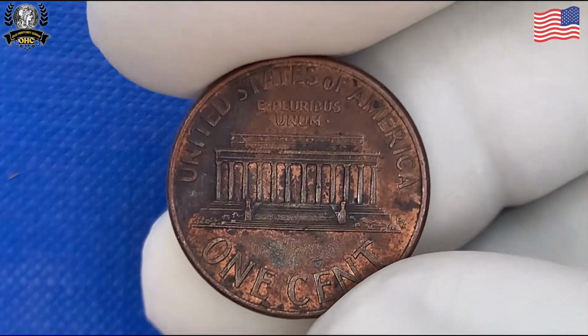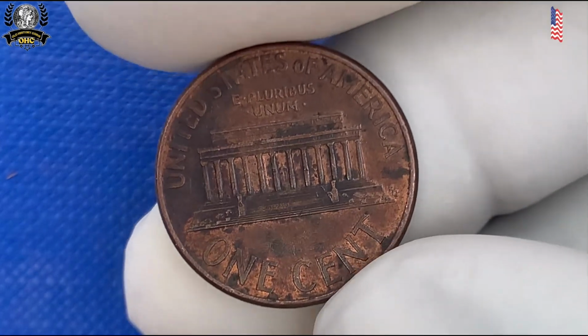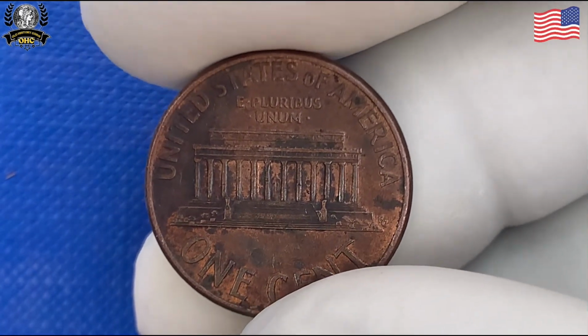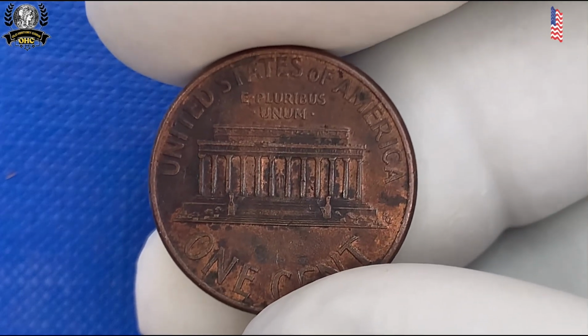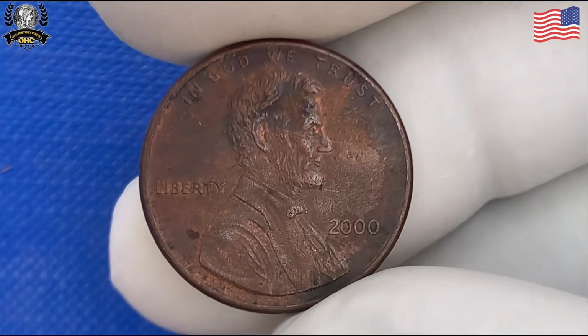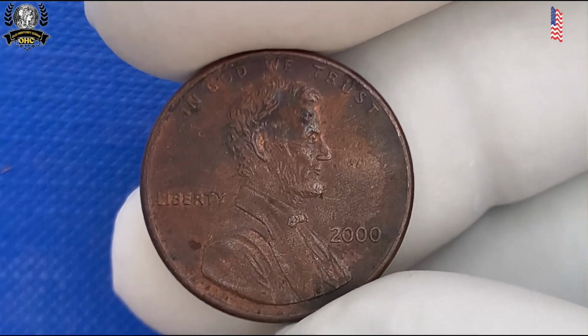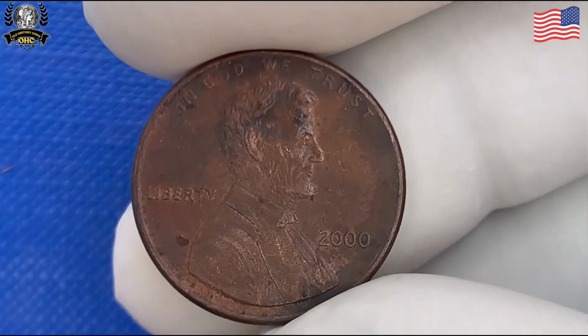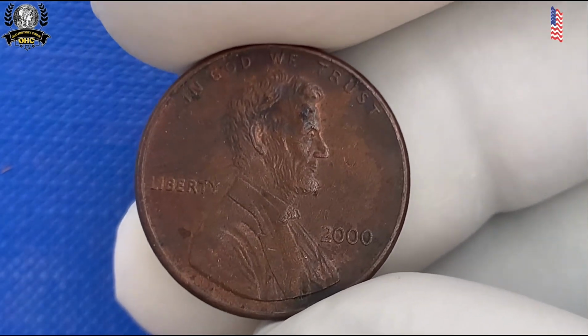It wasn't long before collectors started noticing something odd about certain 2000 pennies. Though the U.S. Mint typically maintains a high level of quality control, a few minor imperfections occasionally slip through, leading to the creation of what are known as minting errors. These errors, although seemingly small, can make a world of difference when it comes to the value of a coin.